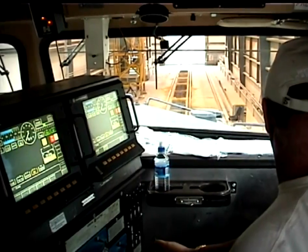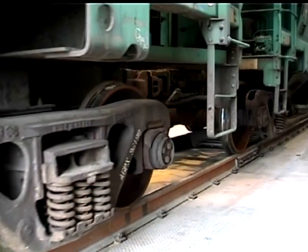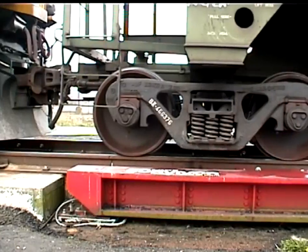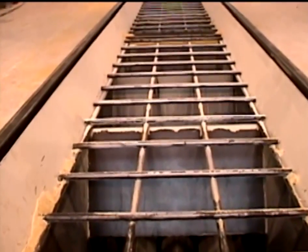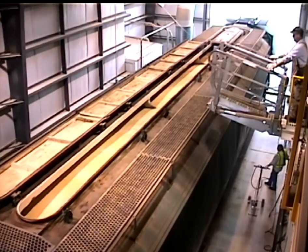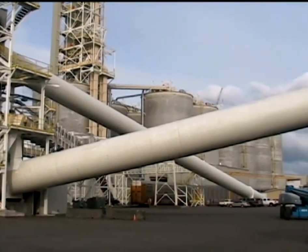Here, each delivery is carefully monitored by an automated system that quickly and accurately weighs and samples at a rate of 10 rail cars per hour. A second shuttle conveyor then raises and moves the product out to the loader. When loading product from the new storage silos, product is moved by shuttle conveyors, raised to the process scale and sample tower, and the second shuttle conveyor raises and moves the products out to the ship loader.